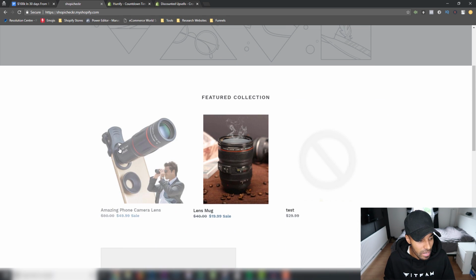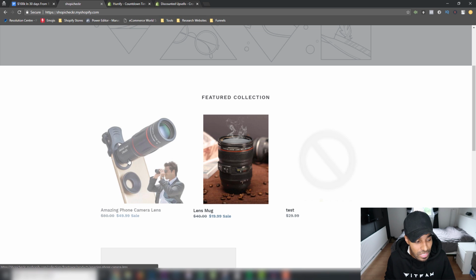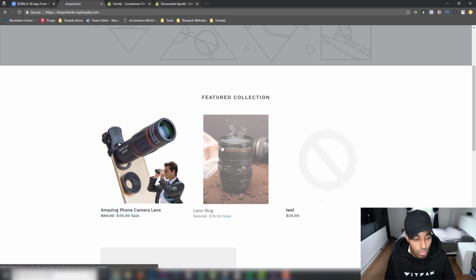Okay, so let's say, for example, this was our main lead product, and it's an amazing camera phone lens, which I assume, I think, allows you to take photos from far from your phone. And say that, for example, this is our main product. This is our leading product that we're selling. This is our winner, essentially. This is just another product, a complementary product, or our upsell.